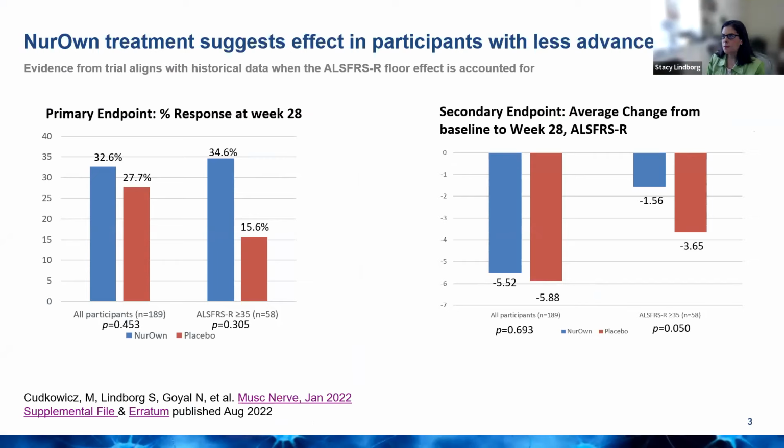The data on this slide suggests that there is a NurOwn treatment effect in participants in a pre-specified subgroup with less advanced disease across 2 endpoints. On the left of this slide, we have the primary endpoint for the study as a clinical response analysis. And on the right, a key secondary endpoint, which is commonly used, looking at average changes from baseline to the end of the study.